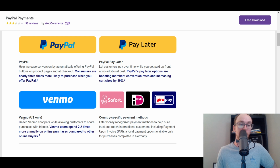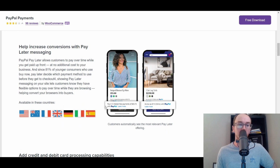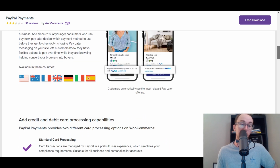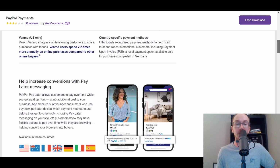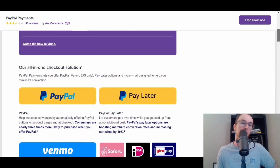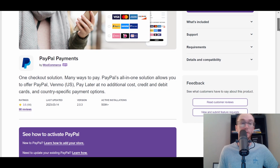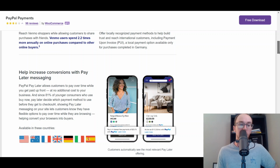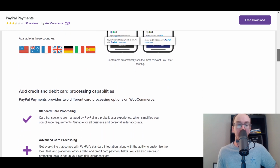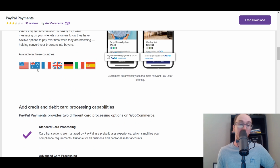In addition to that, again, we do have Venmo, that is US only. You also have PayPal Pay Later as well, which is really cool. So in general, more ways to pay just makes sense to offer within your online store. Now, depending on the volume of your online store and depending on what country you're available in, maybe PayPal Payments may not be available to you, or it may not make as much sense for you, which is why they're a little bit lower on this list, just due to the international integrations, but it is still available in a good bit of the most popular countries.